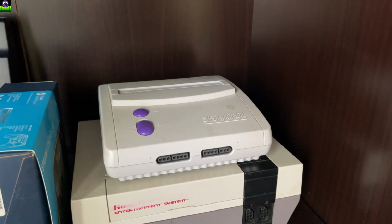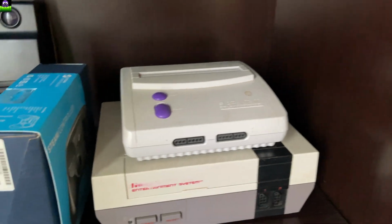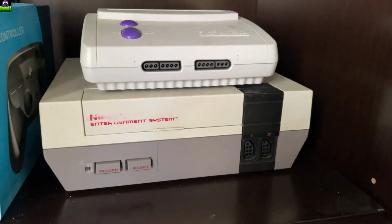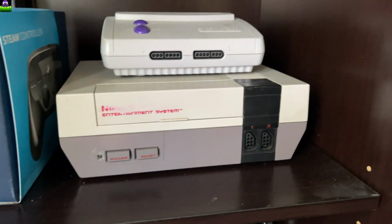Back then the N64 was current, N64 and PlayStation. I picked one of these up because I wanted it and I was into the old games. I just liked them. They weren't that old at the time. But anyways, also an NES. I think I have a couple of these. I forget where the other one is.